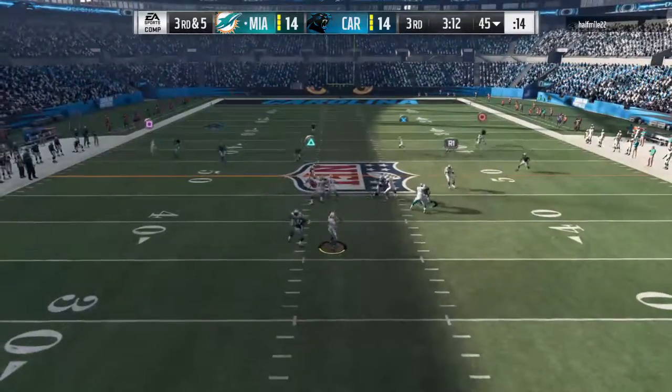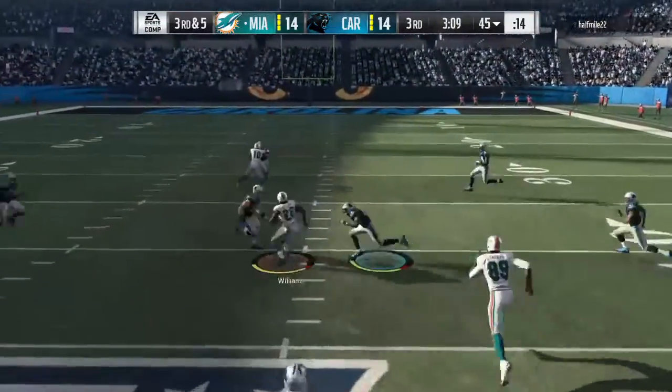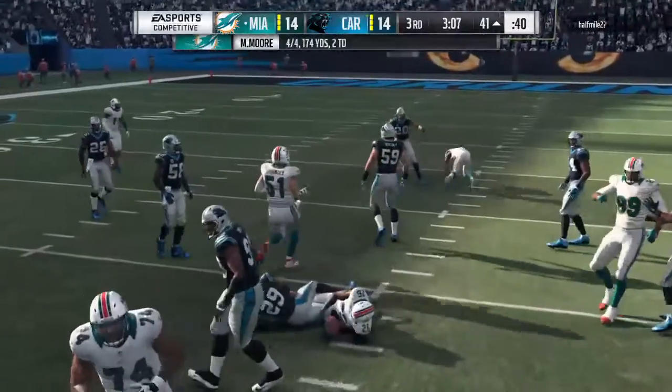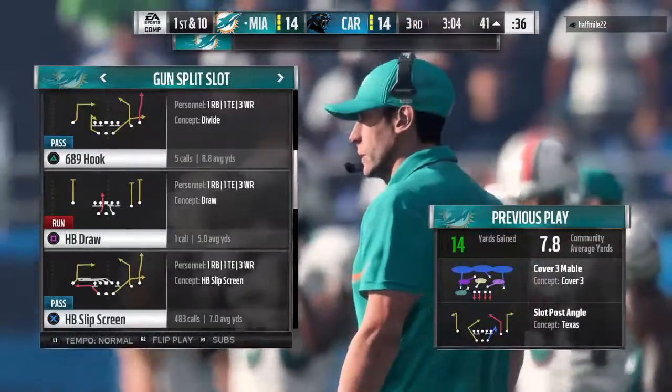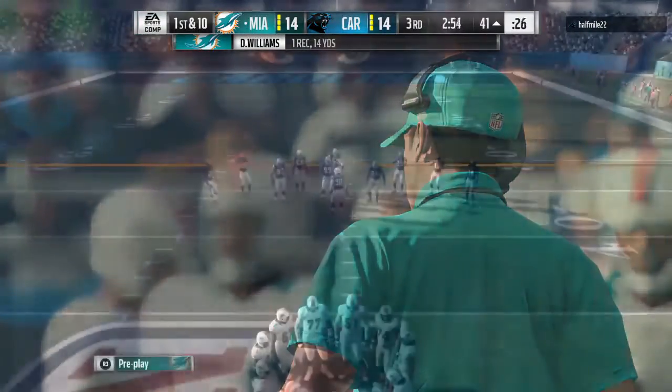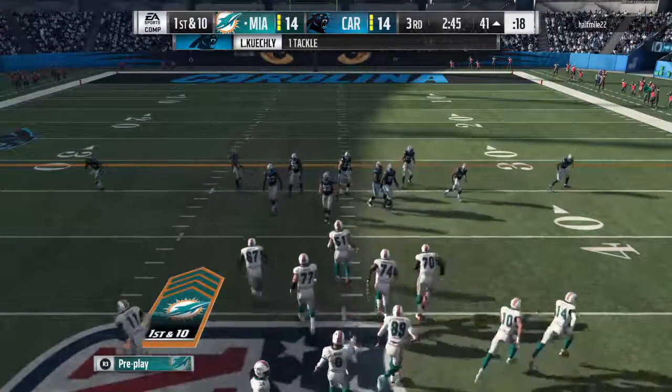To throw is Moore from the gun on third down. He's got a man. It's Williams. And a big hit there as he runs into a brick wall at the 41-yard line. A Miami first down on the 14-yard pickup.